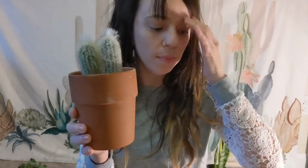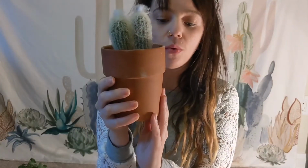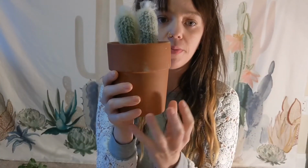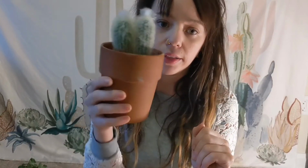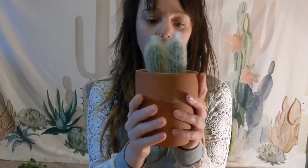So if you're worried about overwatering, my dog's here. Of course, she's going to come visit. If you're worried about overwatering, it'll suck up any excess water. And so what I mean by root rot is if the water is sitting at the bottom, the roots are going to drown in the water and your plant is going to get soggy. It's going to flop over and die. And it's sad. But using terracotta, it's a lot less likely to happen because it's absorbing the water.